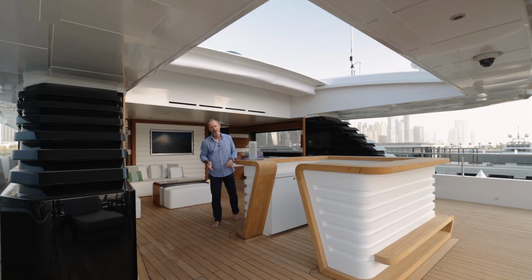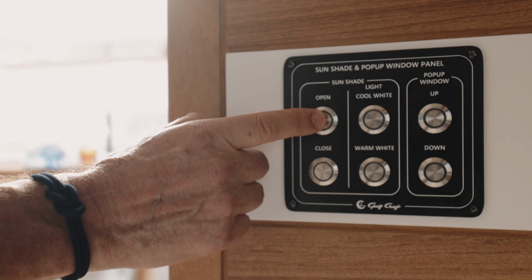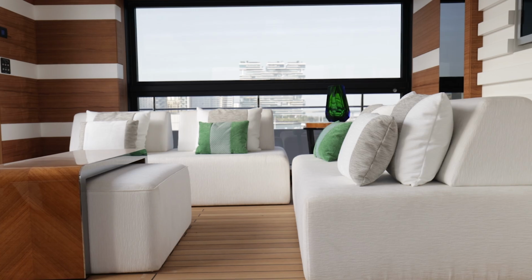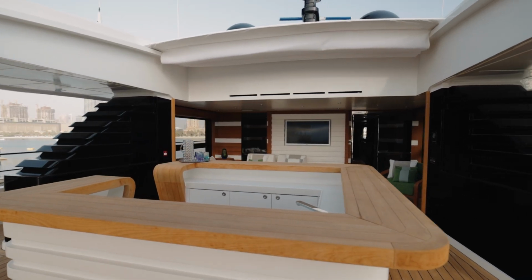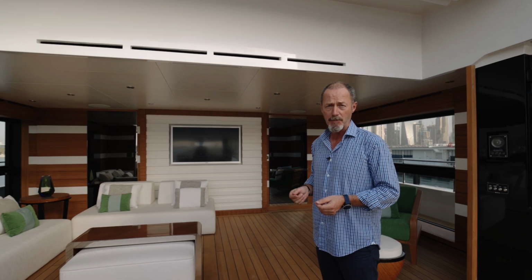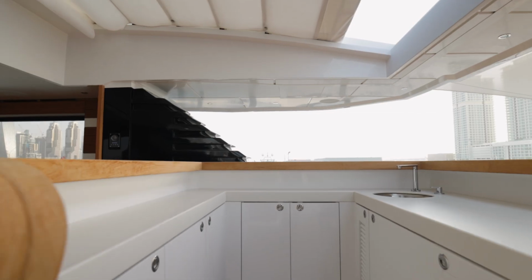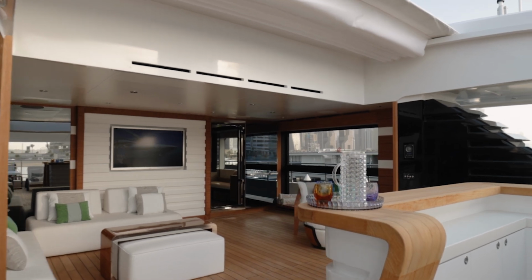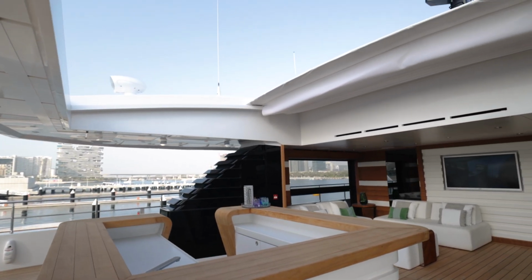Another interesting solution is this hybrid sun deck with a convertible style soft top that can be left open or closed for protection against the sun. And because the lounge area is so recessed into the superstructure, it also provides protection against the wind, an important consideration on the sun deck of a superyacht that's so high off the water. With a central bar unit, built-in TV and plenty of open deck space, it provides the perfect setting for entertaining larger groups.